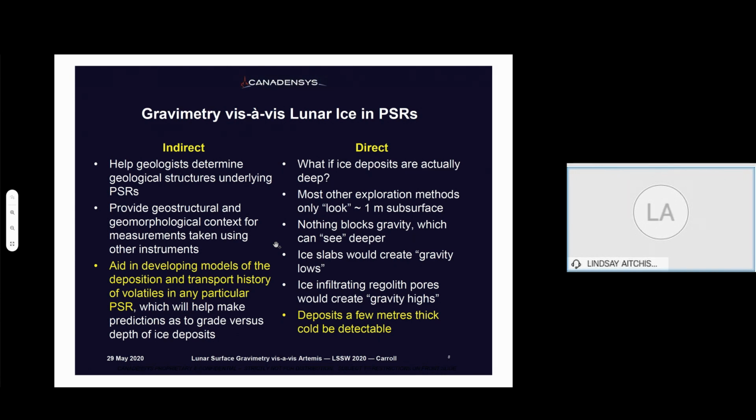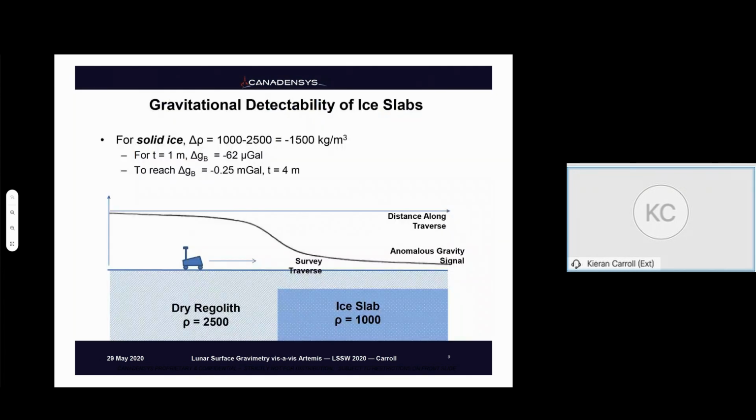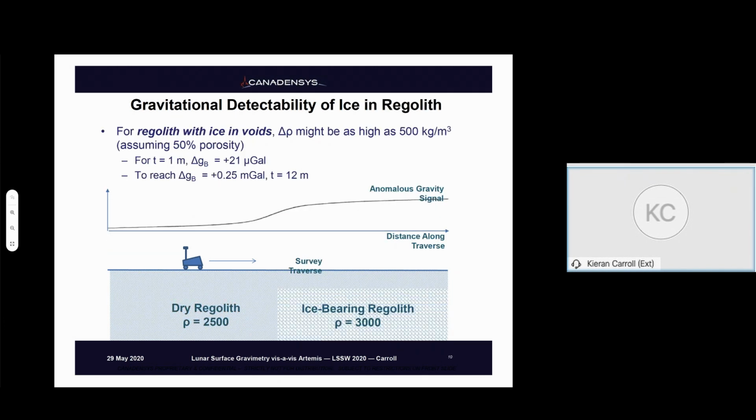Okay, and we need to wrap it up. Yep, I'll finish with two quick slides just with cartoons of what those sorts of surveys could look like. Here's a drawing of a traverse across an ice slab, for example, just to illustrate what's involved. And with our instrument, we think we would be able to detect slab ice that is as thick as a few meters. And moving on to the final slide, please.